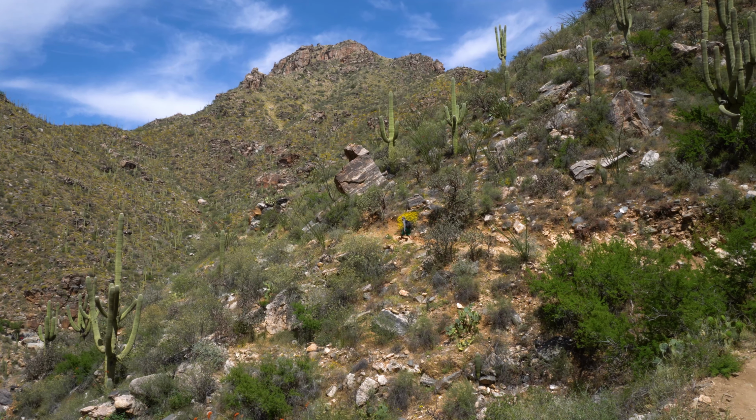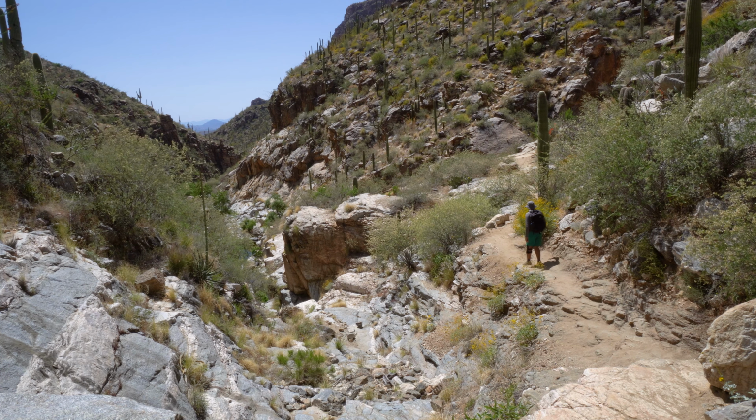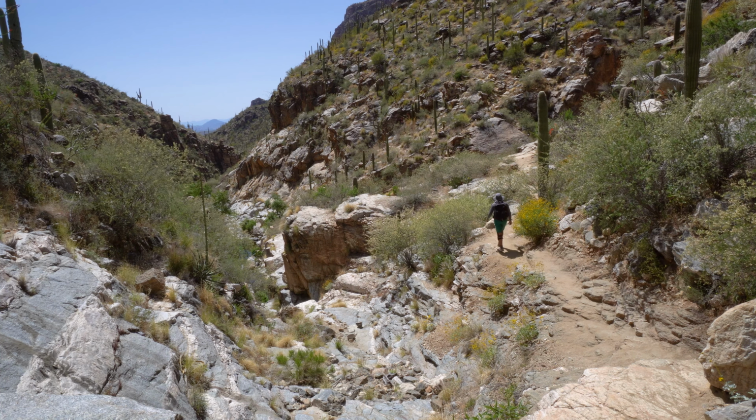And there are the pools that make up Seven Falls over there on the left. I was so happy that there's still a little bit of water flowing over those Seven Falls to make it so scenic.